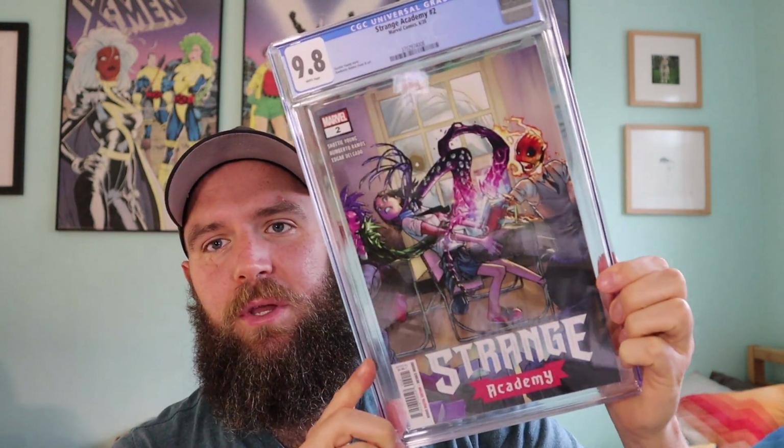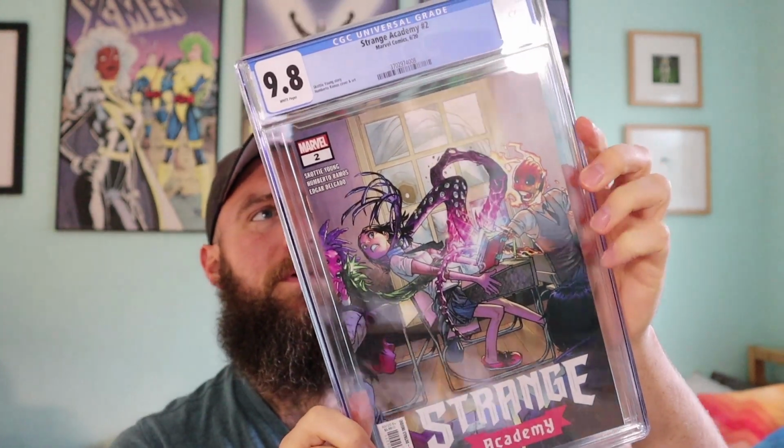Strange Academy #2, the first printing. So this book was sort of like a sleeper, and then it just got super popular. The cover is great too. Humberto Ramos. I don't know if any of you remember Crimson back in the day. We got another copy of Strange Academy #2. So I think I'm probably going to hold on to one of these to see if it increases in value and sell the other one.